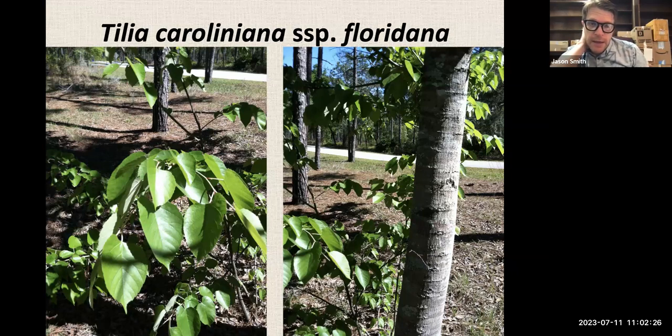Okay. And it is very tough, very well adapted. It produces these beautiful sort of heart-shaped leaves. It produces a very aromatic flower that smells wonderful. It's very important for honey production, and so pollinators are very highly attracted to it. It makes a really nice shade tree. And so lindens, which are Tilias, are really high value, high quality shade trees in a lot of temperate regions. Well, this is another linden, right? And it's almost never planted. It's native, it's found in our woods.